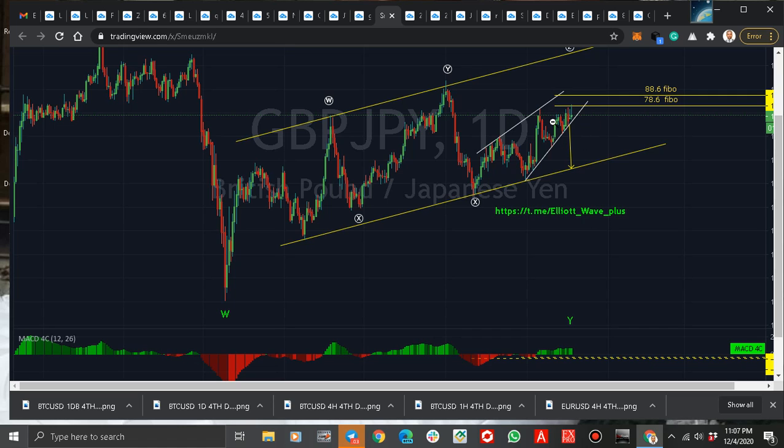You can see the market has been here for more than 1 week. Even 2 weeks, you can see how many days: 1, 2, 3, 4, 5, 6, 7, 8, 9, 10, 11, 12, 13, 14, 15, 16, 17, 18, 19. 3 weeks, the market could not move. So what next? I'm expecting a drop like this from here, and a drop like this will break this trend line.